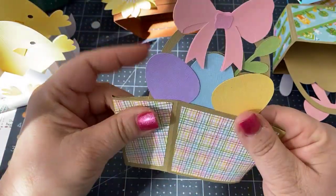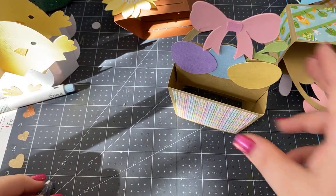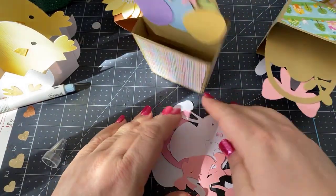Interesting thing, Lori doesn't include envelopes with her cards. Maybe that's where I got that, you know, I don't do envelopes generally. I don't know. Maybe I did.